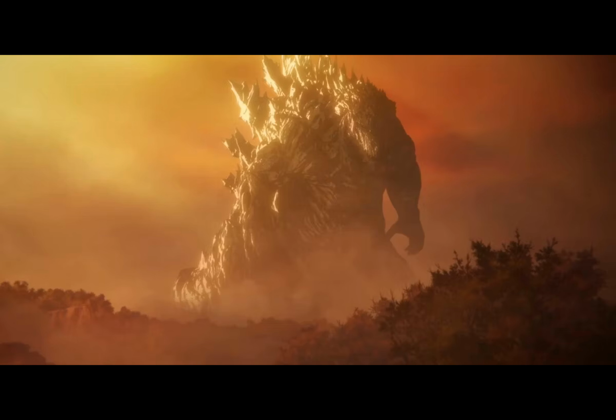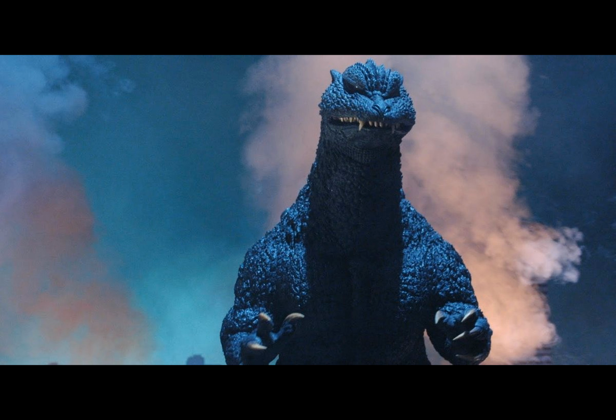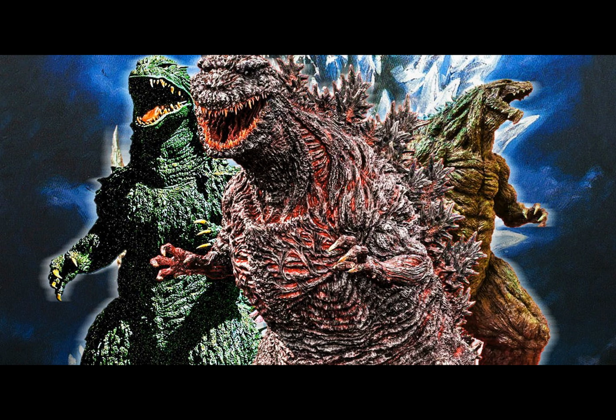The Showa-era Godzilla, also known as the original Godzilla, stood at around 50 meters tall and weighed 20,000 metric tons. This version of Godzilla was a symbol of post-war anxiety and was known for its destructive power. The Millennium Godzilla, which appeared in the movie Godzilla 2000 Millennium, stood at around 55 meters tall and weighed 25,000 metric tons. This version of Godzilla had a respectable build and was known for its agility and strength.